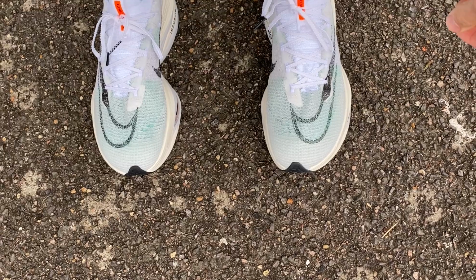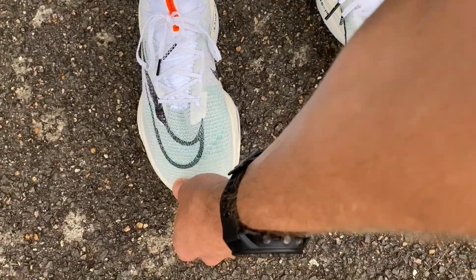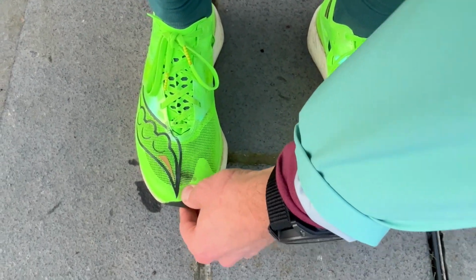So I don't have any real concerns about the fit of either of these shoes. Both of them fit me very well, true to size. I think the Alphafly's got a very comfortable and supportive fit around the heel, but I haven't really had any problems with the Elite despite its slightly strange upper. So yeah, all good, true to size.